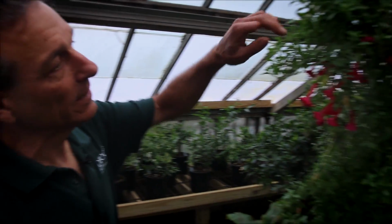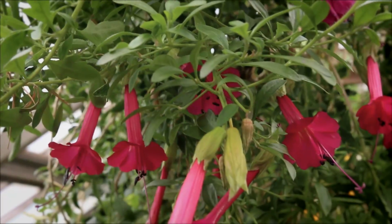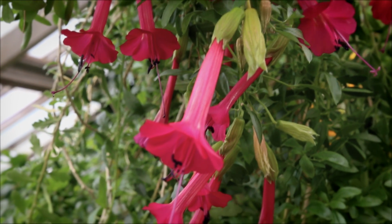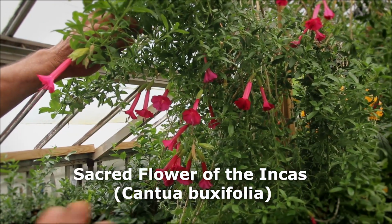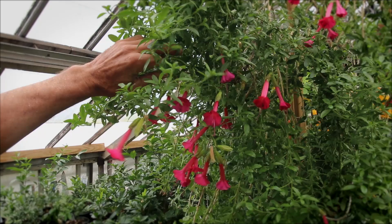Oh, we have right here the final flowering of our Cantua. This is Cantua buxifolia, sacred flower of the Incas. It's really probably not a great house plant. It's something you really need a conservatory to grow it in. But when it's in bloom and it's just going out of cycle, it really puts on quite a show. It also has a propensity for spider mites, so you have to really stay after it.